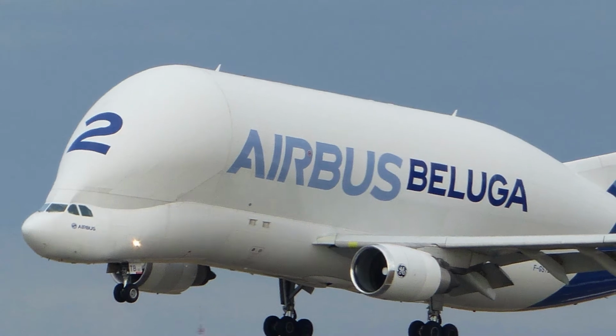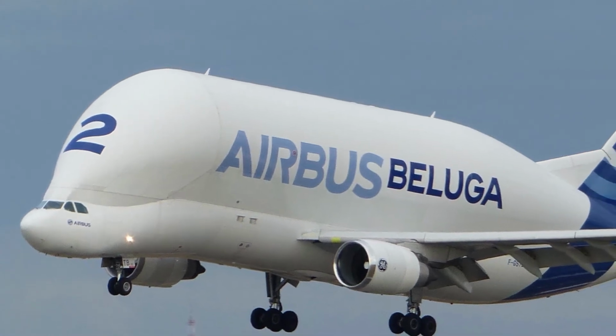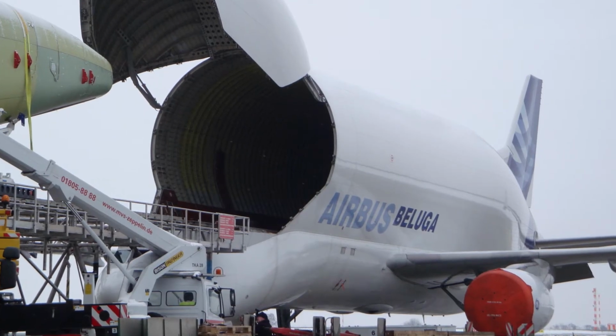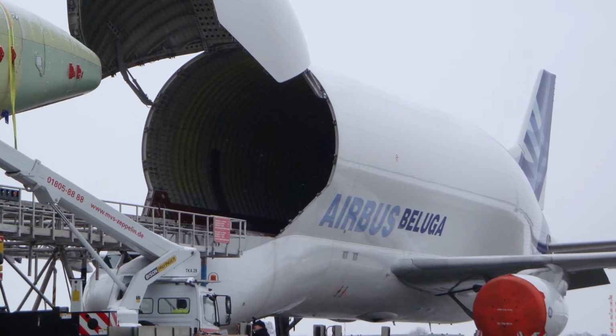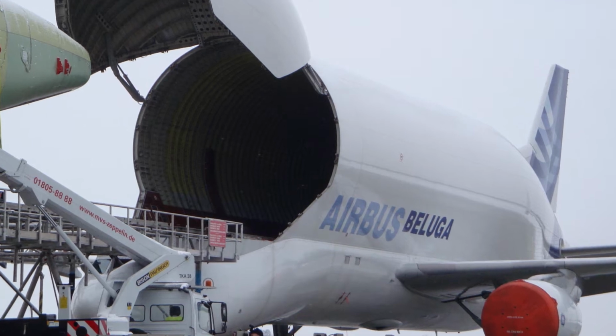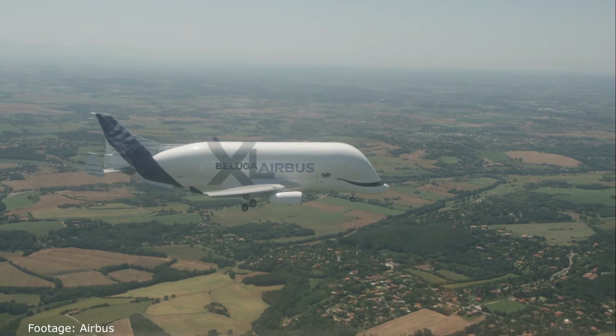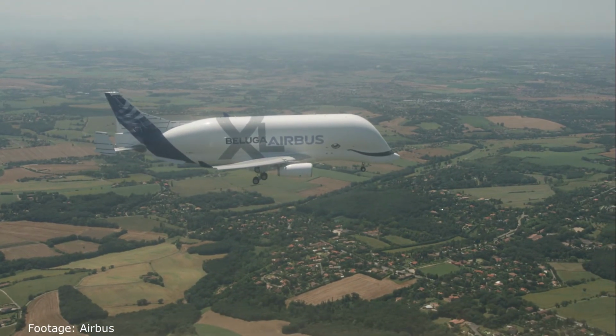Then, in 1992, Airbus built their first own oversized cargo plane, the Beluga, based on the framework of the A300. In the following years, they would build another 4 for a fleet of 5 Belugas. While the Beluga performed well for Airbus, it became clear in the past decade that the 5 aircraft fleet couldn't keep up with demand any longer.